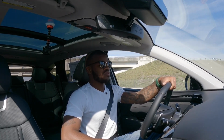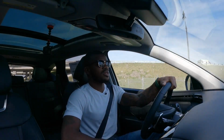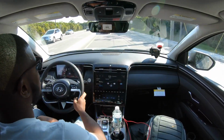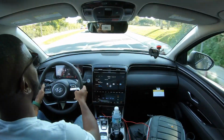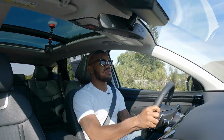But if you guys are looking for something different in the segment, you don't want a Honda or you don't want a Toyota, you have to look at the Hyundai Tucson, because it does offer great warranty, great value, also great technology. It looks better than the other competitors in the segment. And I think Hyundai did build the Tucson to look very nice. Like I mentioned, it does have futuristic styling. So if you guys are looking for something different, this is a great option in the segment.